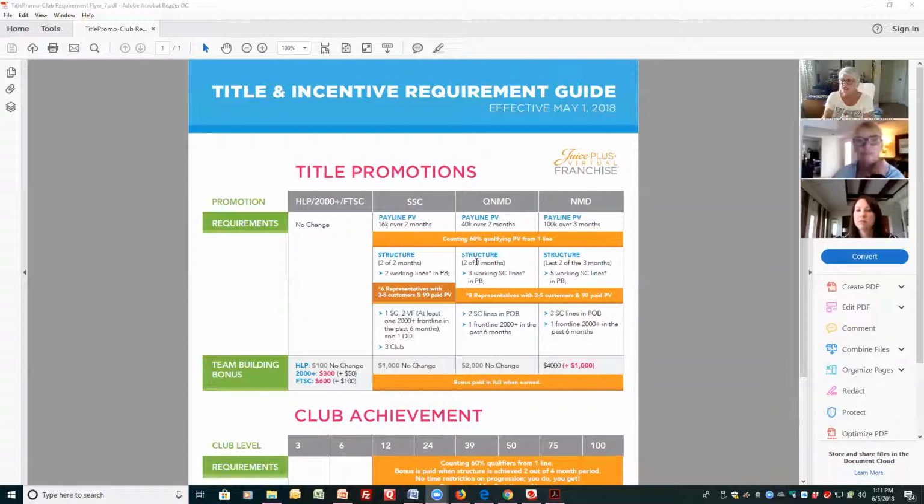So once you get to senior sales, then we'll revisit this, what you need to do to Q. So what you want to focus on is getting new people started here with the team building bonus. And what you need to do is qualification for senior sales coordinator. The rest of it's going to come. You just don't have to worry about it.